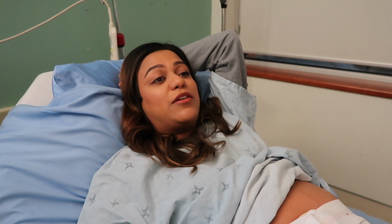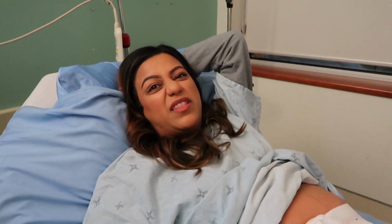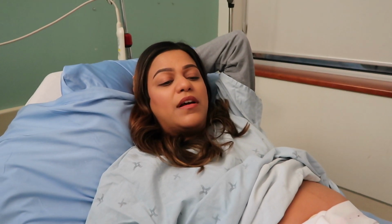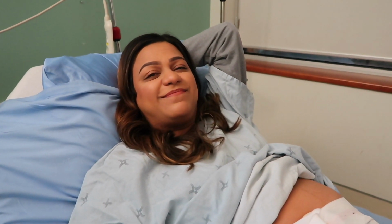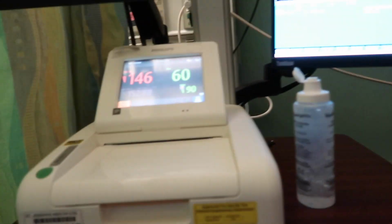And he determined that it's better to get the baby out than to keep him in there, because you don't really know what the next few weeks could look like. I could be in distress, baby could be in distress, so the best thing is to get induced and have the baby. Yeah, safest for everybody. Yeah. This is the baby's heartbeat.